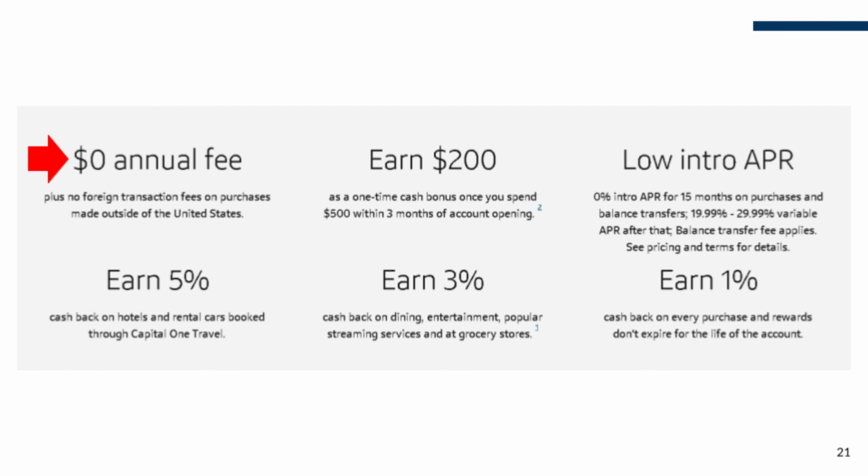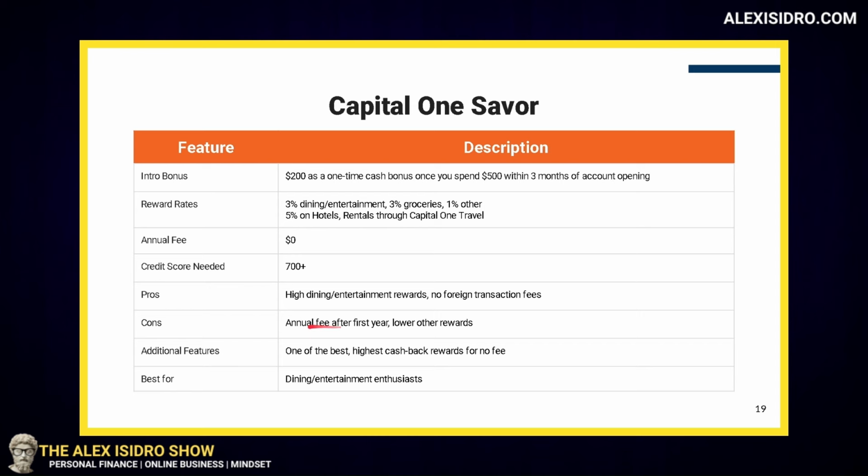I'm actually going to be giving you an update here on the screen. Annual fee after the first year, I think that there's none, so I'm actually going to give you an update on this one and correct it here on the screen right now. I'm going to update that.